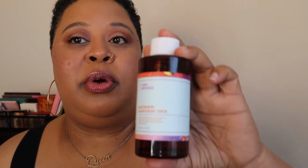This is a toner with vitamin C in it. And you guys know, for anything with hyperpigmentation or dark spots, which I have, acne scars, vitamin C is going to be your bestie, okay? So I started using this almost the moment that I got it. A little bit goes a long way on a cotton ball.